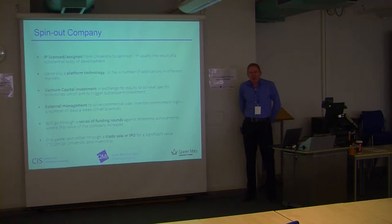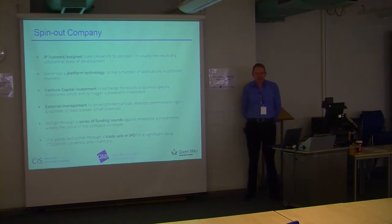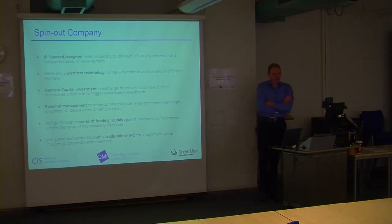It'll usually go through a number of funding rounds as the value of the actual spin-out company increases and the potential to go into global markets becomes possible. And the final thing that all the shareholders want is either some sort of exit through a trade sale or through an IPO, so that would be floating on usually the AIM market, first of all, so the alternative investment market. And typically, this is just a rough figure.